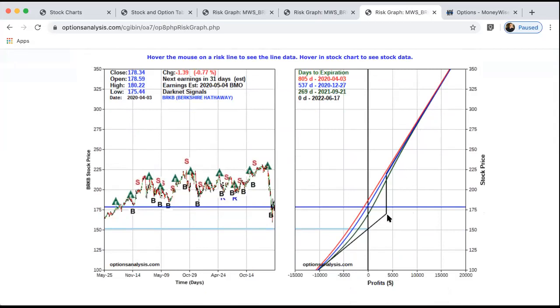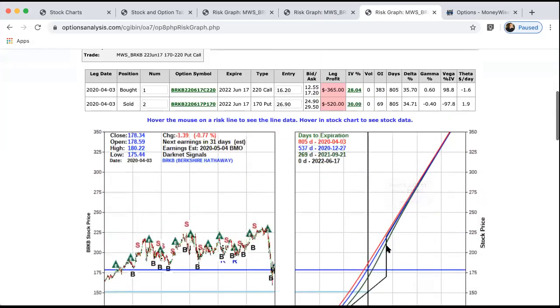That is, I will get assigned the shares if Berkshire trades below 170, which is at this point. If Berkshire trades above 220, now remember, I have the 220 calls, so I will have the right to acquire the Berkshire shares at 220. So even after these 2 years, it's actually 805 days, even if Berkshire is around 250, I still have the right to acquire Berkshire shares at 220. So below 170, it's an obligation. Above 220, it's a right.